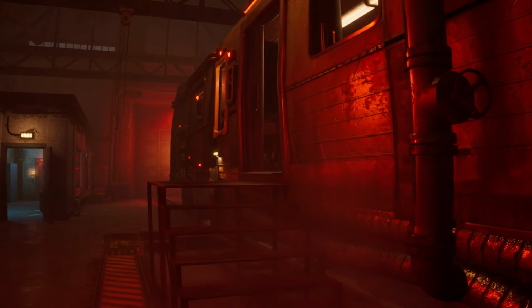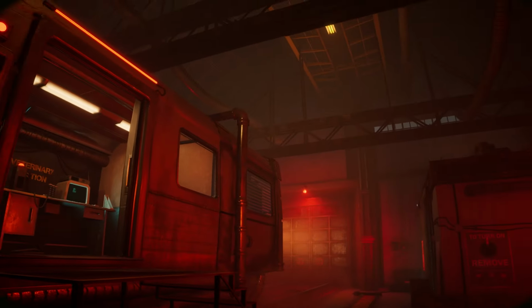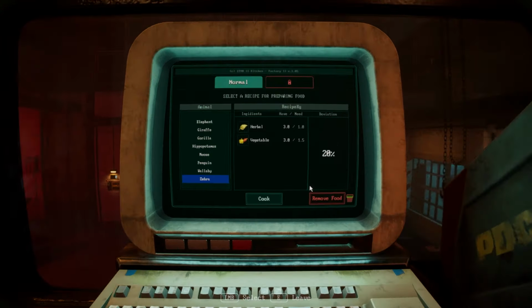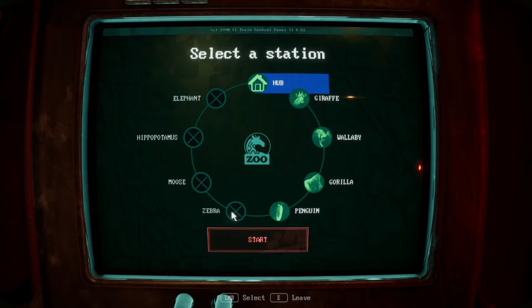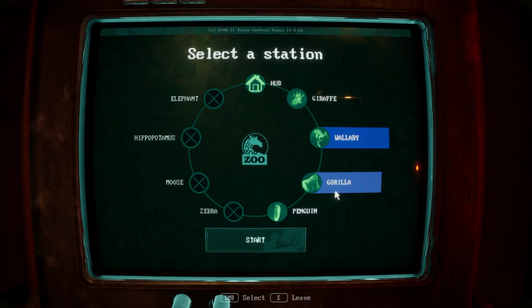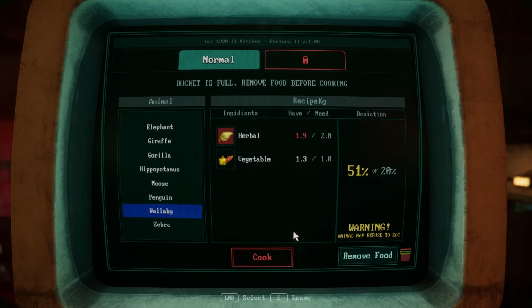Alright, it's a trolley, not a train. What's the difference, Felix? Do you see a steam engine? Alright, instead of that, let me try again. I just want to see the zebras. Oh, I can't even see the zebra, so I just did that for no reason. What the heck? Oh my god. Warning, animal may refuse to eat. I know. Because you wasted my time.